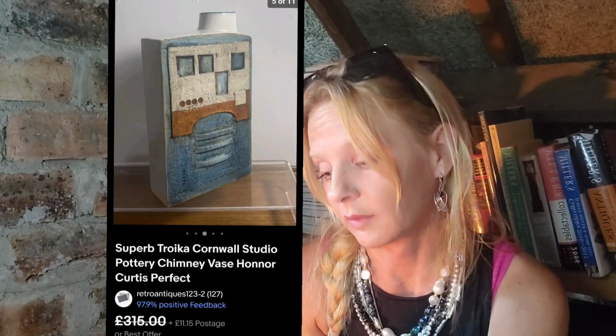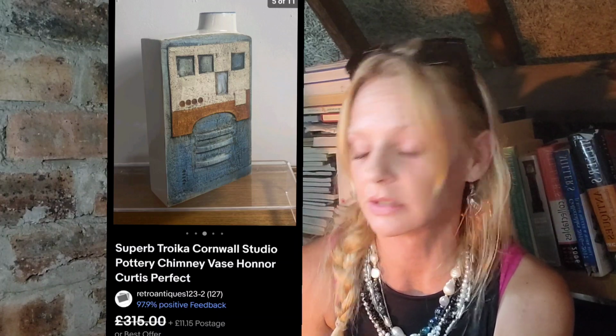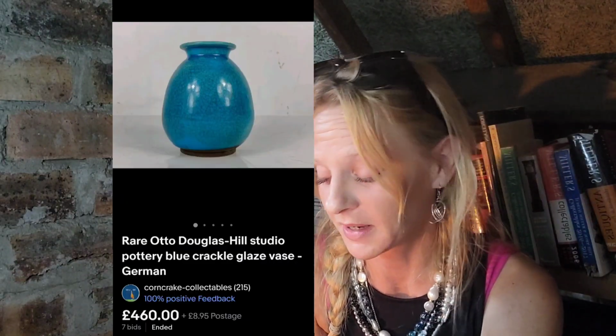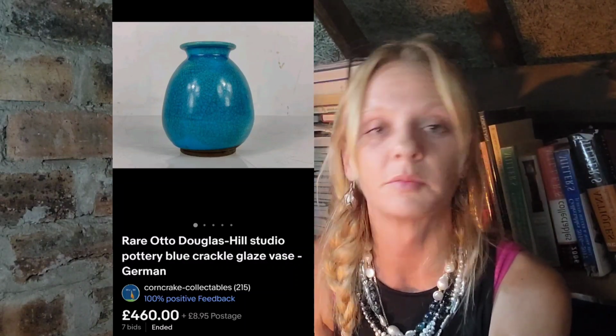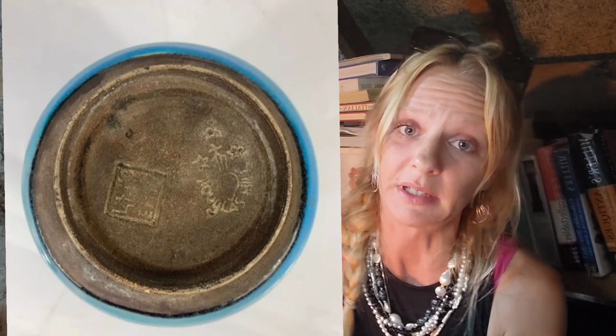The next one, we have another Troika vase. It's a chimney vase. This was a best offer, and we can't see what it actually sold for, but they did have an asking price of £315, and as usual, Troika is marked at the base. Number 21, we have an Ottodouglas Hale. Remember that name. This one will come up again as well. Now, this was a crackle glazed blue vase, stunning, 7 bids, final sale price £460, and it is uniquely marked at the base, and the one coming up is marked the same, so you will be able to identify this one.